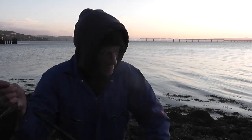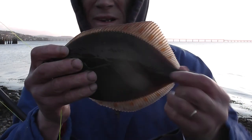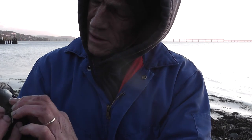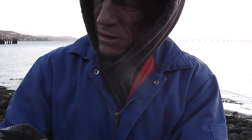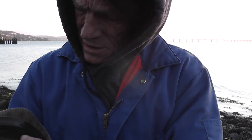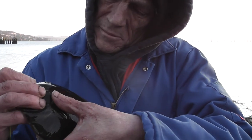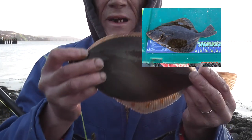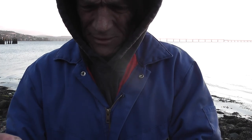Okay, there we go, another fish. Another flounder, I think. That's smooth. Another little flounder. Yeah.